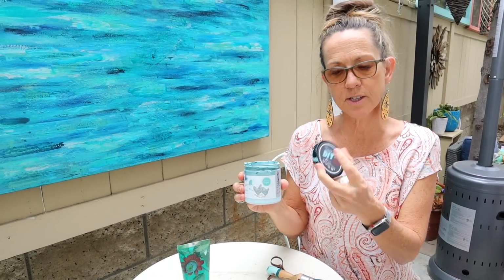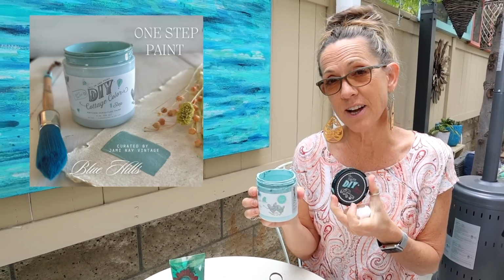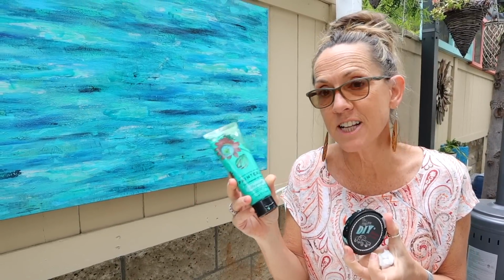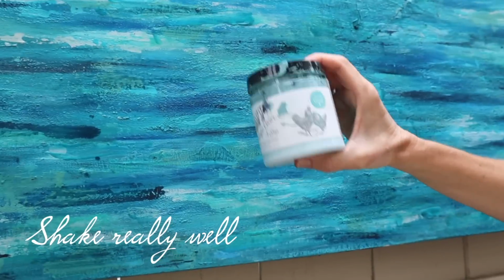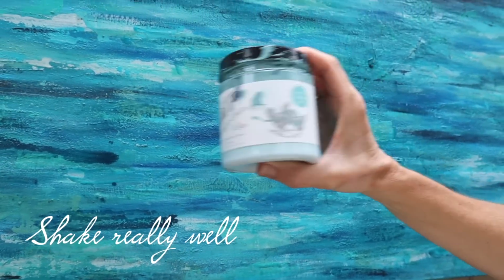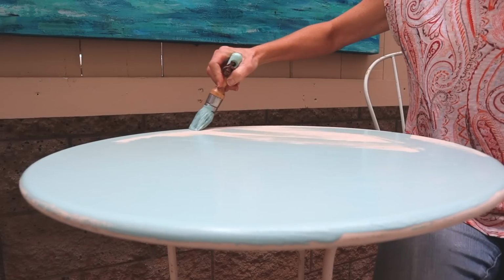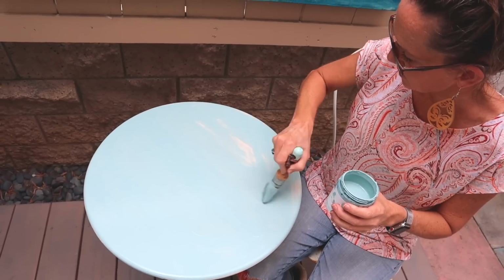Debbie suggested that I use Blue Hills by Jamie Ray because it's designed for outdoors. So it's a little icy, so we're gonna just add a pop of her Dreamville. We used about a half of a sample jar to paint my sister's bistro table. We're using the Jamie Ray formula, which has a built-in sealer. It's really durable and it's great for outdoor furniture.